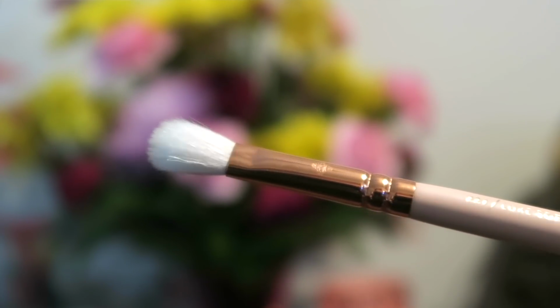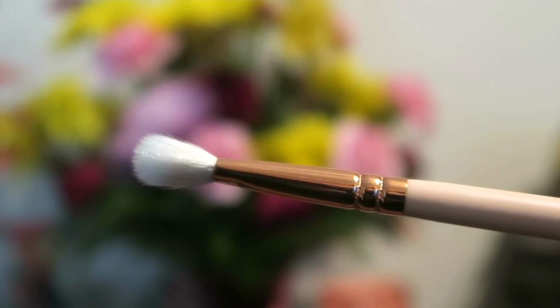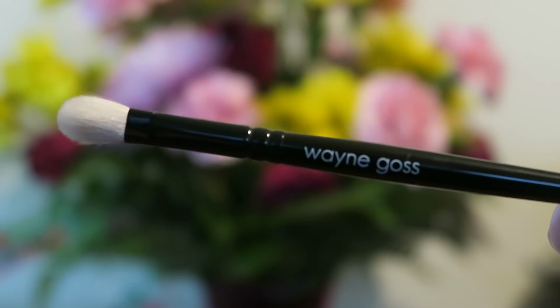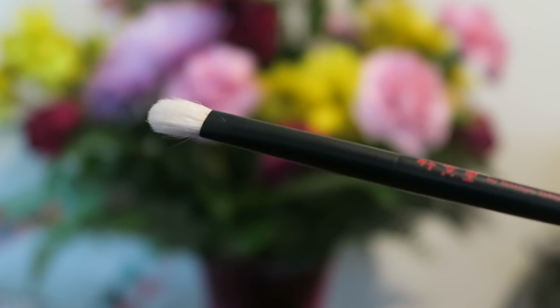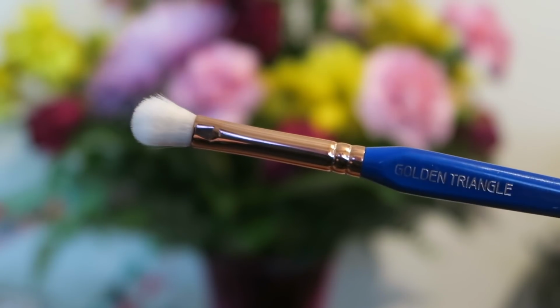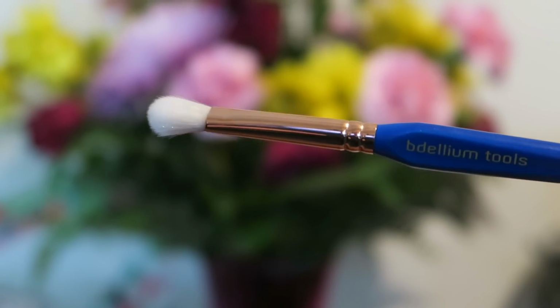This is made of both synthetic and natural hair bristles. The one that I think is the closest to being a dupe would be the E25 by Sigma. You've got the Wayne Goss number 18, the Chikuhodo T7, and this one here, but I like it the least, and the only reason is because this tends to splay out up here. You see how it splays more? It needs to be pinched up here a little bit more. Still, it will accomplish pretty much the same thing. Because it has more splay to it, though, it makes it a little harder coming underneath your eye.